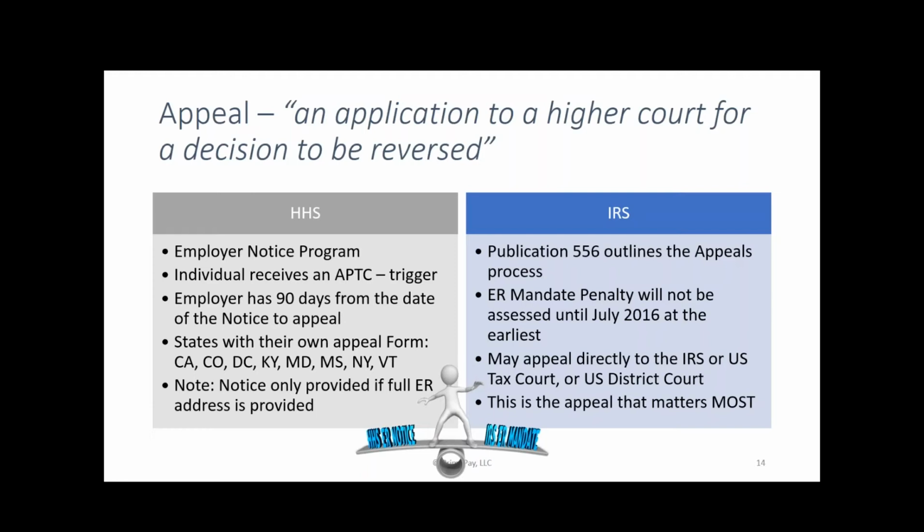I mean, HHS, it matters. See, a potential successful appeal from the HHS could alleviate any real issue in the appeal process with the IRS, but it doesn't necessarily mean if you have a successful appeal with HHS that you're actually going to have a successful appeal with the IRS, all right? But what we've been told is that a successful appeal with HHS will go a long way.